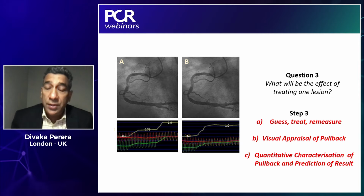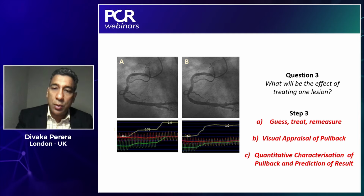Now, this is what we did. This was the first part of the procedure. You'll see that the more proximal lesion has been treated with balloon dilatation. We then repeated the physiology. And what you'll notice is that now that distal lesion appears to be responsible for a much greater drop in pressure than we thought that distal lesion did beforehand. So that's changed quite significantly.